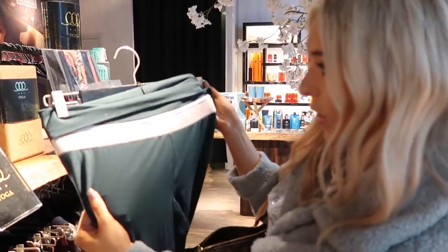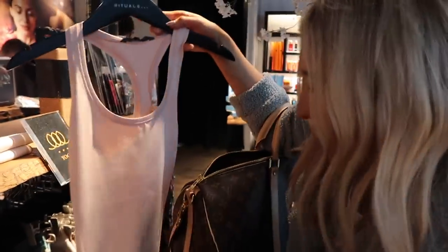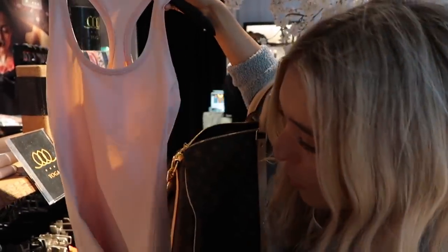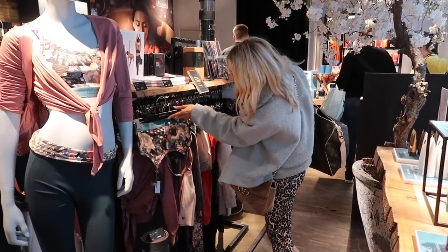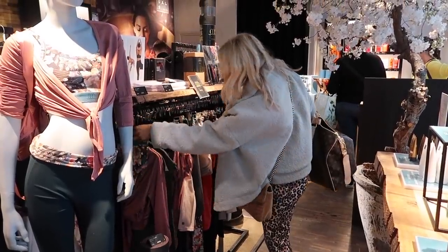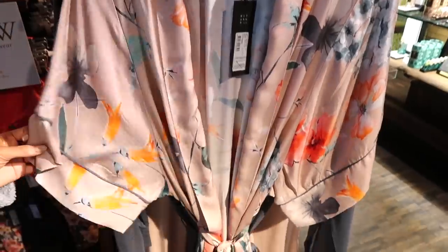This is so nice. I love the pattern. I want everything. And the colours work really well. I love this top with these bottoms. It's so nice. This is a lounge suit for pampering.